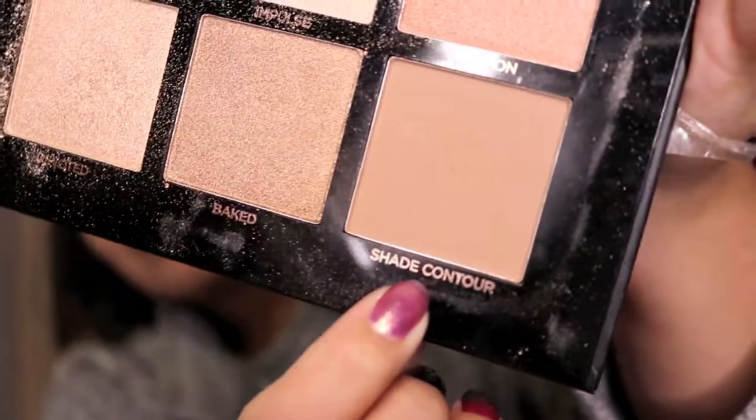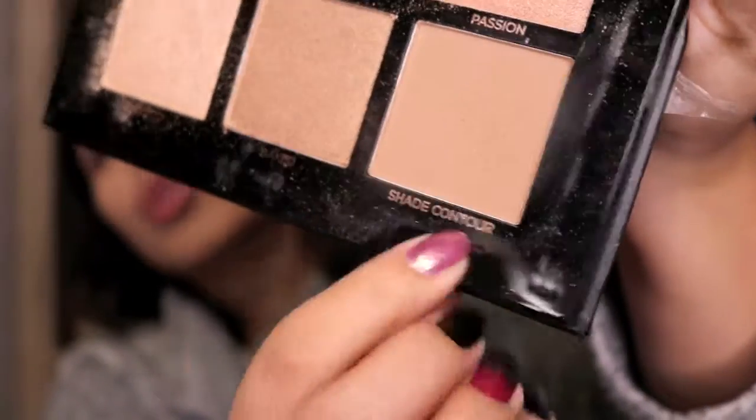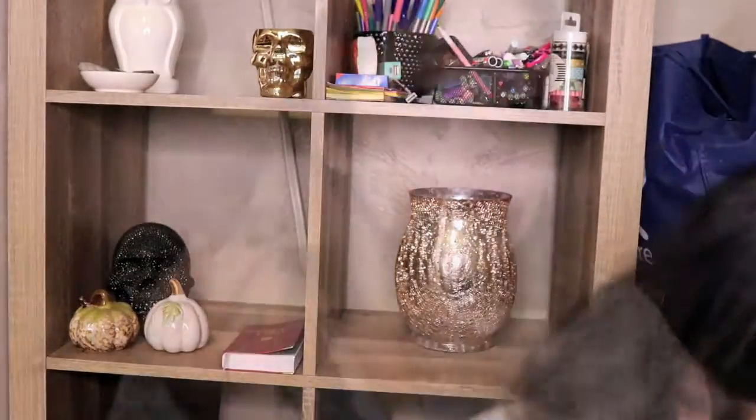it literally says shade contour. Couldn't have had anything to do with creativity. And this has like a coconutty smell. Yeah. It's not like a giant dark streak. I think you can build it, which once again is good for beginners.